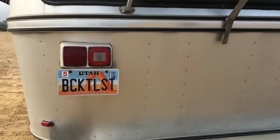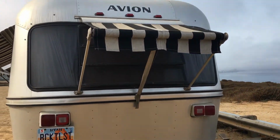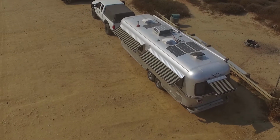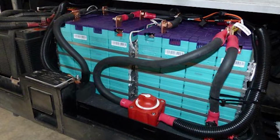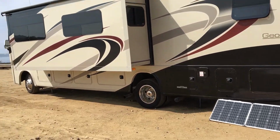Hey, I'm Andrew, I'm the new Nomad, and this is my '84 Avion. I've been living off-grid for quite some time now, and I accomplished that with a solar PV system on the roof and lithium-ion batteries inside. I really want to encourage folks who are doing this type of lifestyle to try to find a sustainable way to do it.